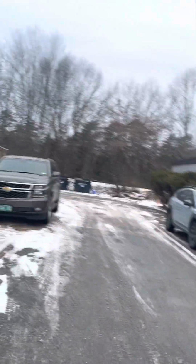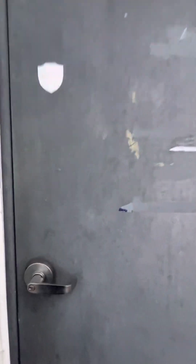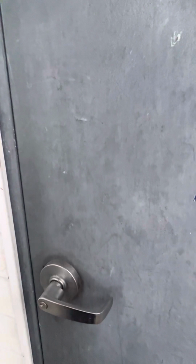This is looking at the dumpsters over there. Grassy space behind the building. There's snow right now. It's winter.